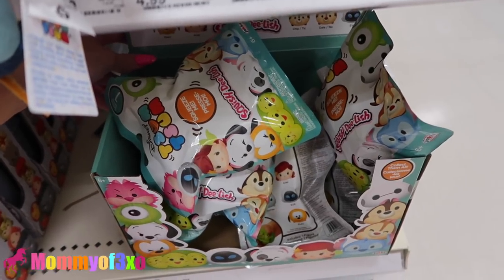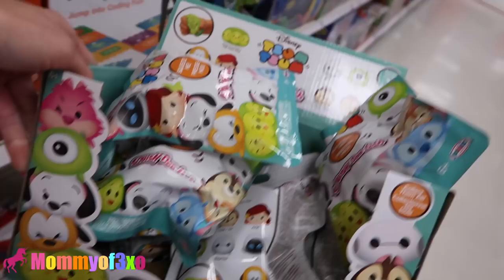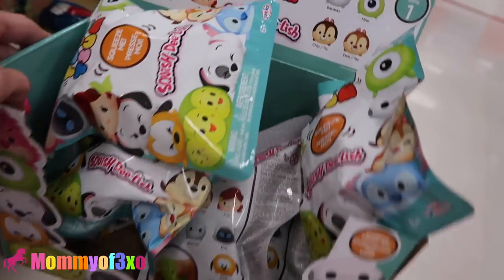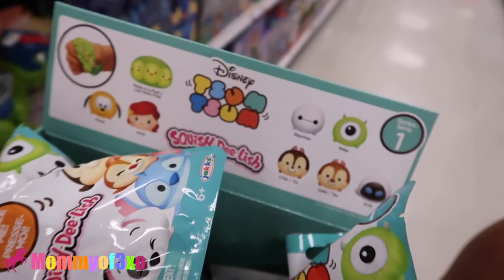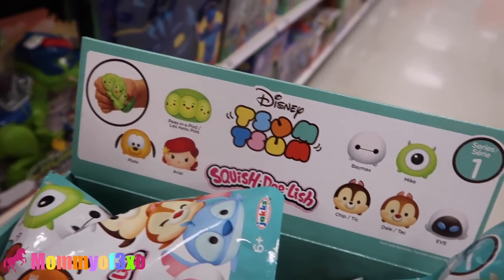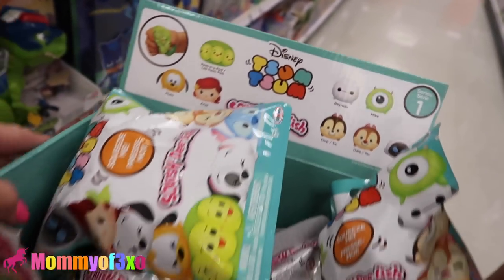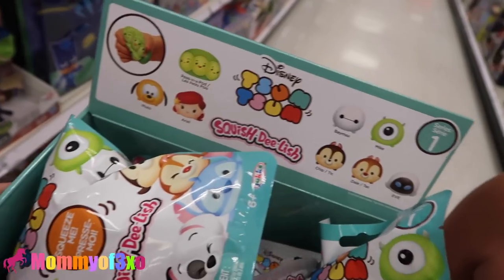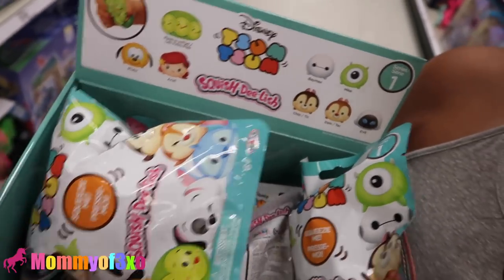We already showed these and opened these on our other channel, Squishy Toy Reviews, but they still have these here, the Squish Delish Tsum Tsum series. What series are these, Alayah? Series 1. So I would assume that they're coming out with a new series, maybe, soon. So in this one, they have Pluto, Ariel, Peas in a Pod, Baymax, Chip, Dale, Mike, and Eve. Did you put Baymax? Yep, I said Baymax, so that's all that they have. I know, so cute, right?